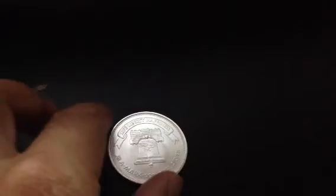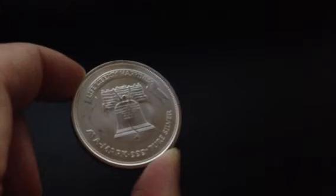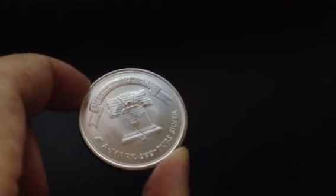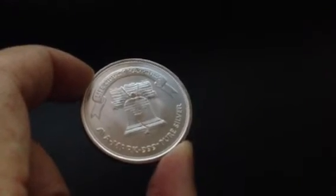I'm not an expert or anything like that, but I'm going on the knowledge I gained over many years and experience dealing with coin dealers. So this is, as you can see, some of you might know, an A-Mark round. It's considered a round because it's minted by a private mint, not by the government mint. And as you can see, this is the back.